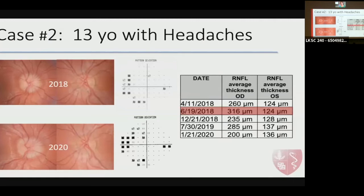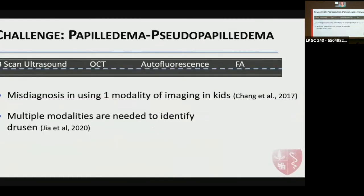So to be honest, we didn't actually do anything for the sister. I didn't even image her because I felt confident this was drusen. Not because I necessarily look at this picture and go, oh yeah, that's drusen, but because I have the history of the sister and because I also have seen this asymmetry and I felt comfortable just following her. So this is the challenge we have, is this pseudopapilledema versus papilledema. This is a very different challenge that we have in the pediatric realm and not in the adult side, as I also see adults 2 days a week.